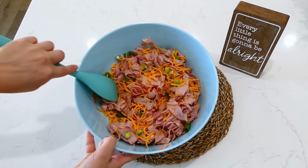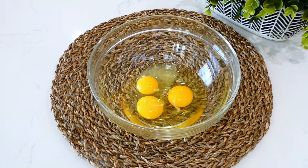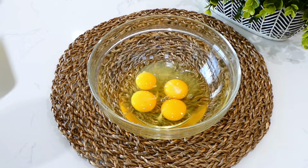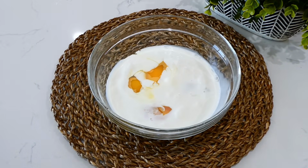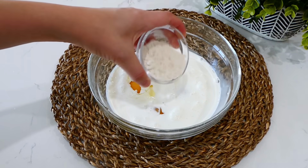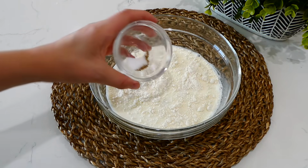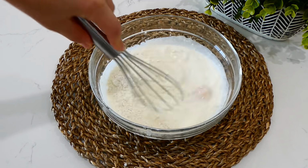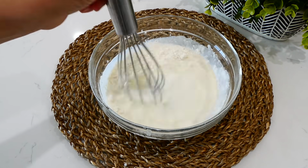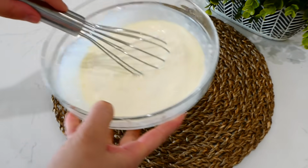I'll go ahead and set this ham mixture to the side. We're going to work on the egg mixture now. So into this bowl, I cracked 4 eggs. Next, I added 1 1/4 cup of half and half, and then you'll add in 1 tablespoon of flour. I just sprinkled that flour in there, and then add in a teaspoon of salt and a half a teaspoon of pepper. Whisk this really well to combine the flour and to break the egg yolks.